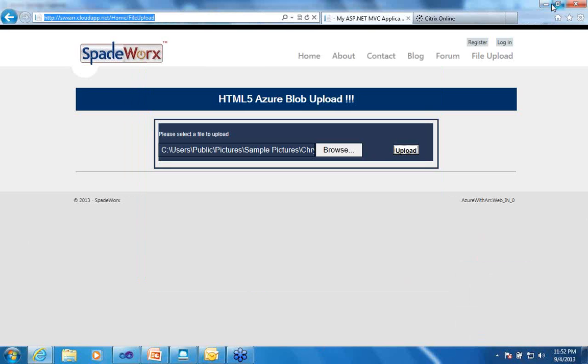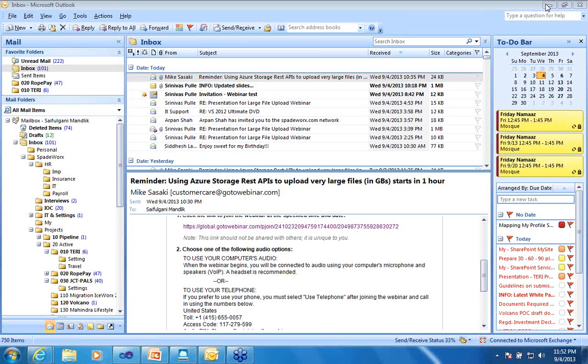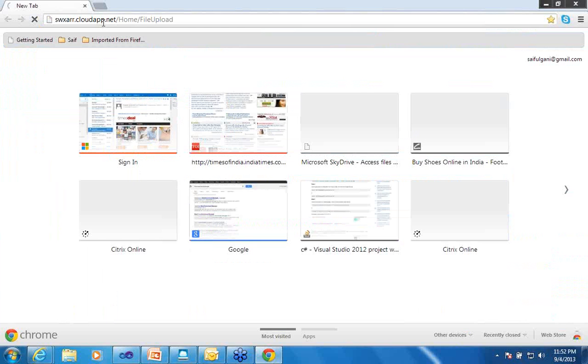Let's try it on Chrome. I'm pretty sure I have tested this. Maybe it's not HTML5 compliant. We need to use an HTML5 compliant browser.